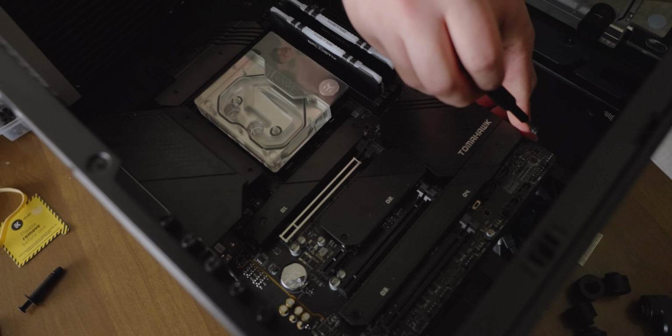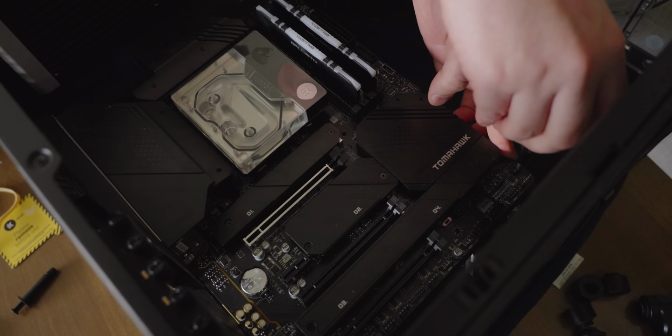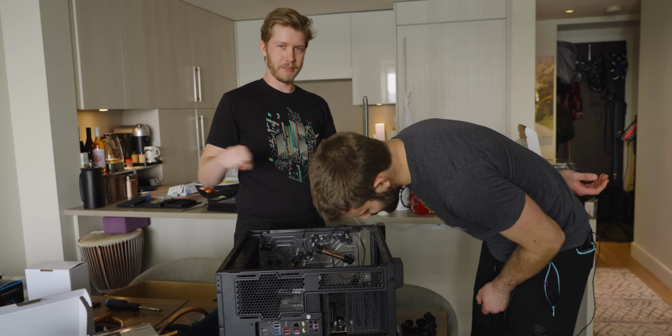It makes the whole thing stronger. Okay. Yeah. It's like a rebar in a building where you have to pre-stress it. Now your motherboard's pre-stressed, so your entire chassis is all just way more stiff.